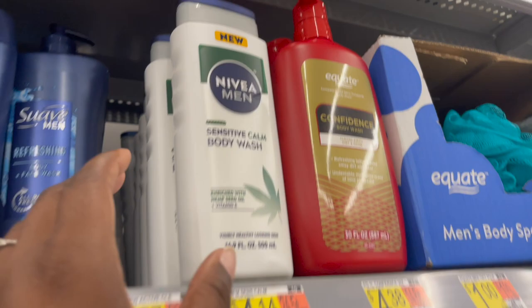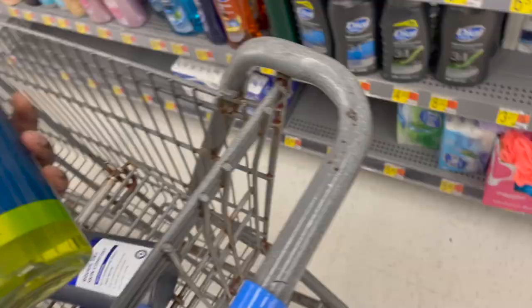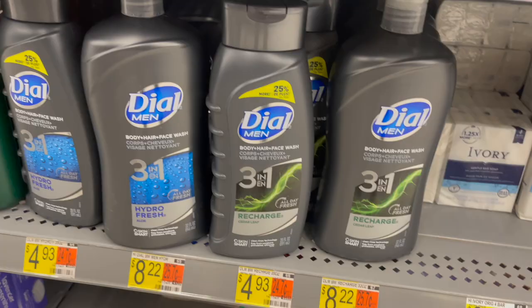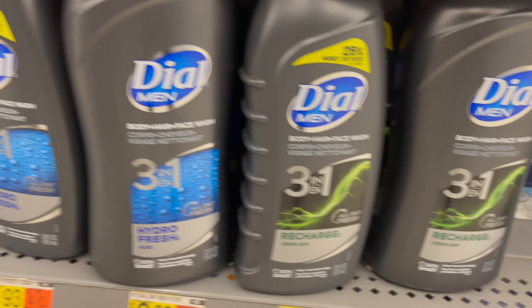And they have this Nivea Men Sensitive Calm Body Wash. So if you have sensitive skin, this is probably good for that. So yeah, I'm gonna get this one. Extreme Blast is good. And also, he likes this one, and that is just one that I have. And then they have the Dial Men Body Hair Face Wash, Hydro Fresh Recharge. So they have those.